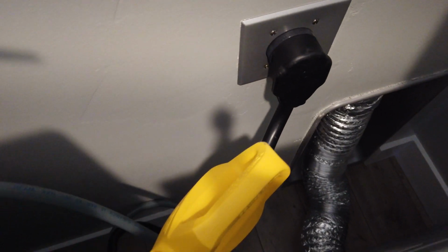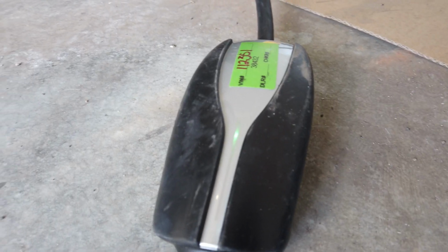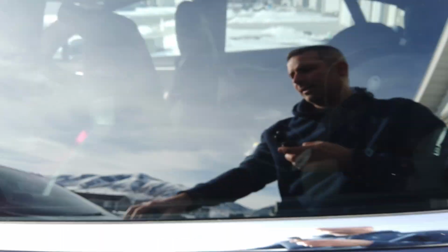I plugged my extension cord into their dryer outlet in the house, which is a NEMA 14-30. Here's the Tesla EVSE. You can see there's a green light showing that it's ready to go. And here is the cord all the way out into the driveway. So I'm going to plug in and see how this goes. Perfect, it's charging. Let's see how well it's going.